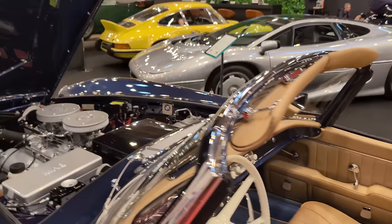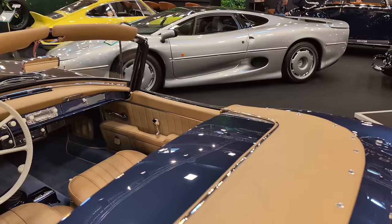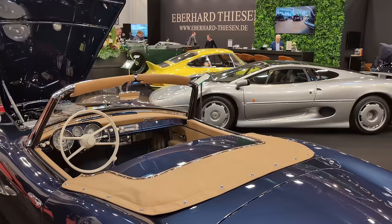So it's from 1957 and it's a Series 1. One of only 34 built of the rare Series 1. And I think it's something to do with this tonneau cover painted that makes it a Series 1. I'm not sure. So it was recently and extensively restored, delivered new in Germany, matching numbers, dark blue metallic, original hardtop, Rudge wheels.